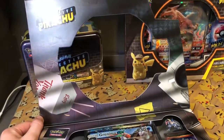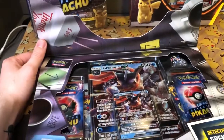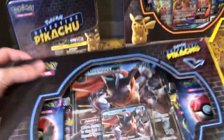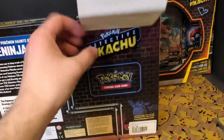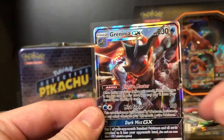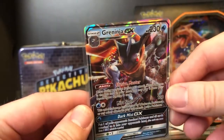There's some discarded Chinese food right there, and coffee, of course. Pikachu in this is very obsessed with coffee. These are just choices. Oh no! I bent another sticker. Okay, so here's the Greninja GX promo. People complaining, but Greninja ain't ever looked better.